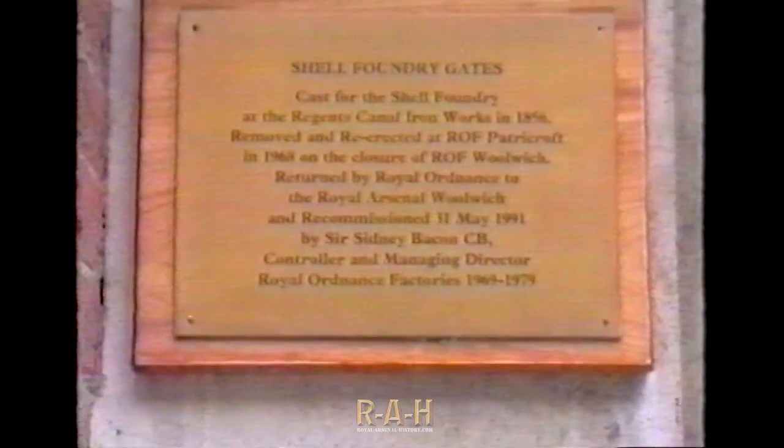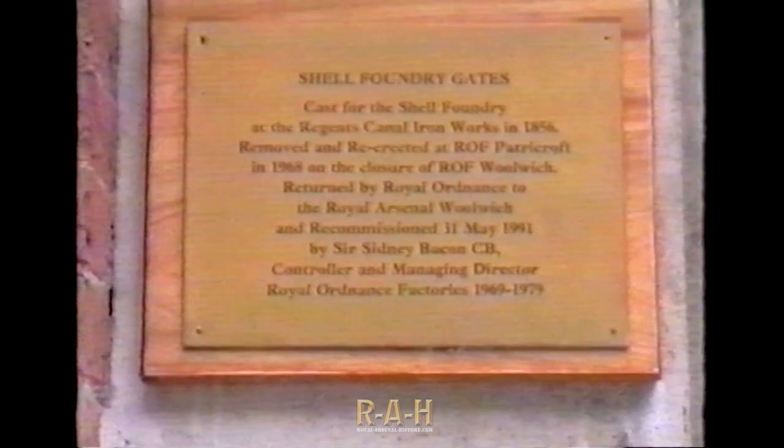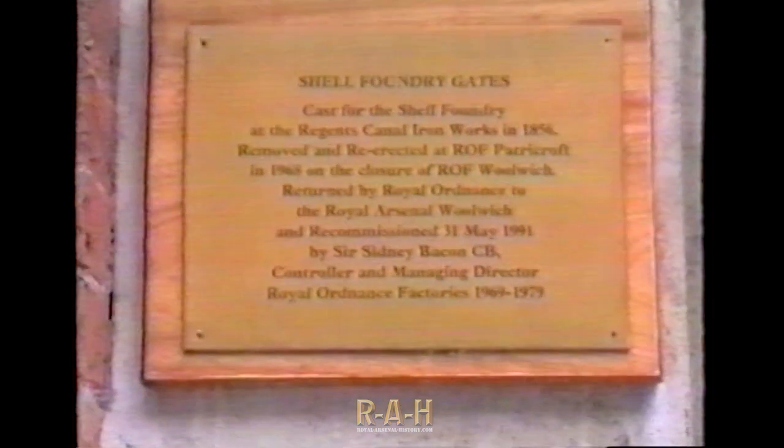This is the Shell building, and we'll get a close-up in a minute of the Shell foundry gates, which were rather interesting. That is the Shell foundry gates, a rather marvellous piece of ironwork. We'll see if we can get a close-up of the notice on the wall. Hopefully I can hold the camera steady enough so that you'll be able to read this from the screen.